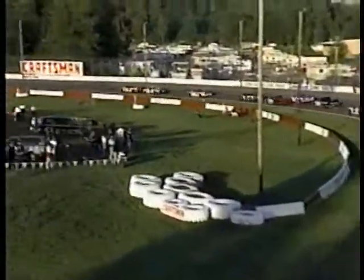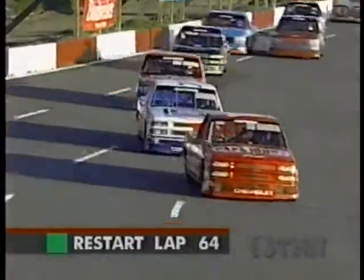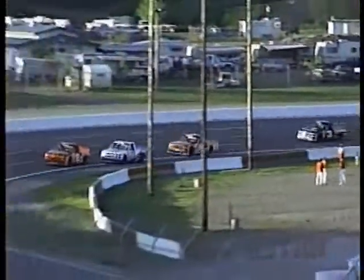Just taking the green flag for the restart of tonight's Super Truck Series race. You see Ron Hornaday still leading. Now, right behind him is Bill Sedgwick, his old rival. Sedgwick was a lap down. He pulled up beside of Hornaday on the restart, trying to get his lap back, still trying.